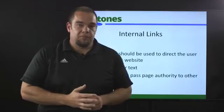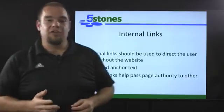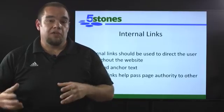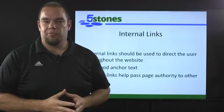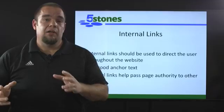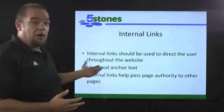So, an internal link. Once we've built a website, as we talk about SEO, there are a couple of types of links we're going to talk about: internal links, external links, and backlinks. An internal link is simply a link from within your website to somewhere else within your website. The search engines like to see, especially on larger websites where you've built up a lot of content through blogs or just have a lot of pages, and your readers are going to appreciate, a link from one place in your website to another when it's a relevant place to do so. So internal links should be used to direct the user throughout the website.